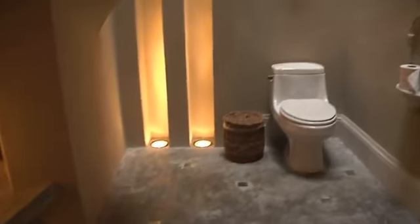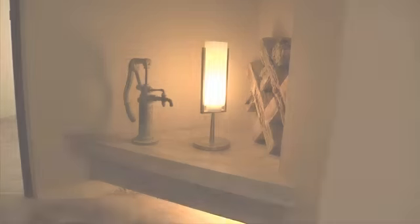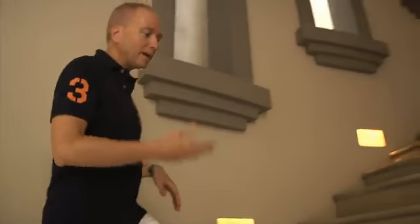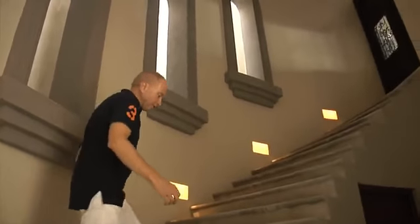The powder room has mirrors in the floor. It also has a huge, huge three-story light shaft in here as well. So the powder room where we just were is below this stairway, and this big dramatic stairway heads up to the bedroom wing. So let's take a look up here.